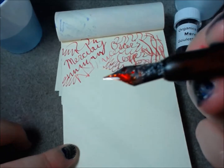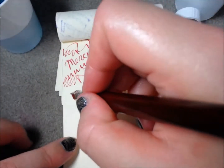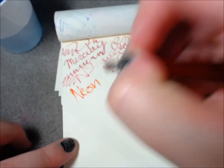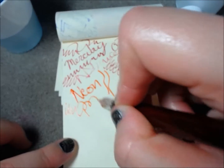Neon. Woo, look at that coat. That's pretty sweet. Neon. A very bright orangey red. Very appealing with some shading going on.